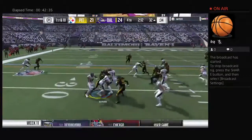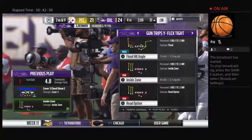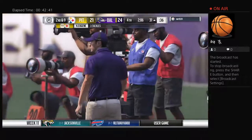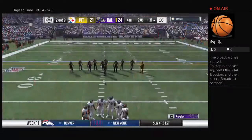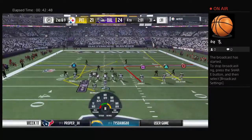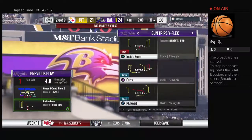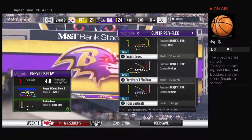They'll run it now out of the gun. And he gets stopped up at the 31 after a gain of maybe a yard. Now this will be the 9th play on this drive. Shift together here from the D-line.